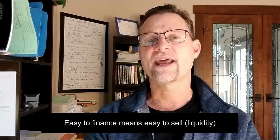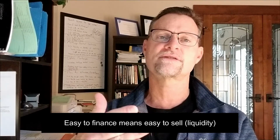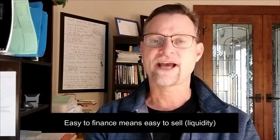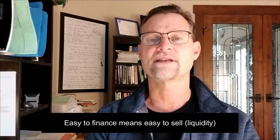Anything that's easy to finance when you build a home will protect your investment for years to come, because when you go to sell that property down the road, the next person will go to their bank, and their bank will look at the property and go, oh yeah, that's fine, that's easy to finance.